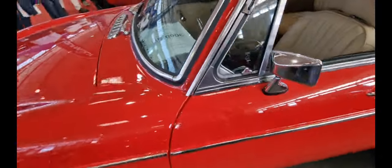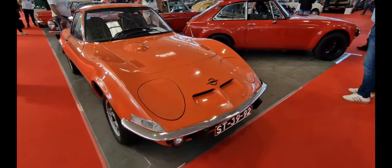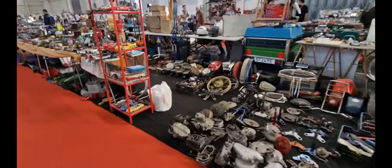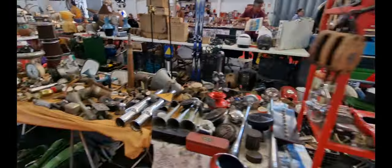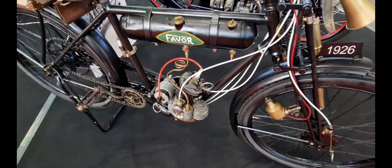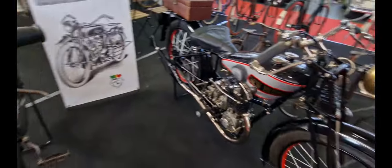MGB, those are also going up in value. Old MGB. Yes. Continue showing you guys what there is. Yeah. Some things they just put everything, they bring everything from the house. It's a cool looking old bicycle. It's not a, it's a bike. It looks like a bicycle.